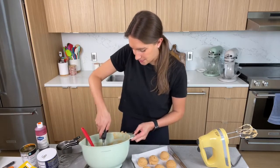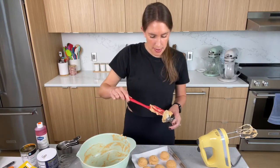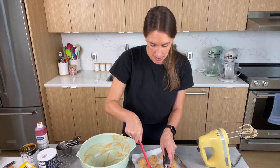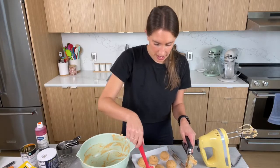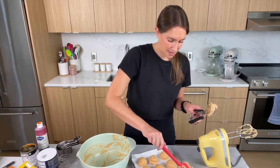Sometimes if I have just a tiny bit of dough left over, I might add a little bit to some of these that could use a little bit more. Or I'll make a mini cookie and bake it separately so it doesn't burn, and eat it as a snack. That's probably my favorite thing to do with leftover cookie dough.